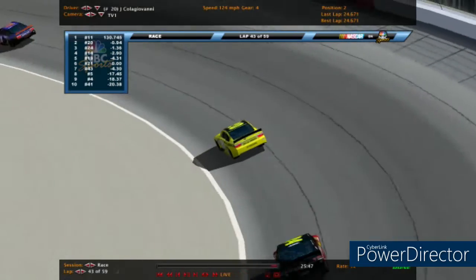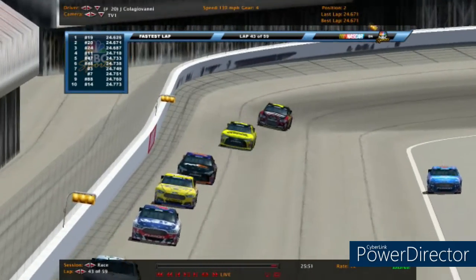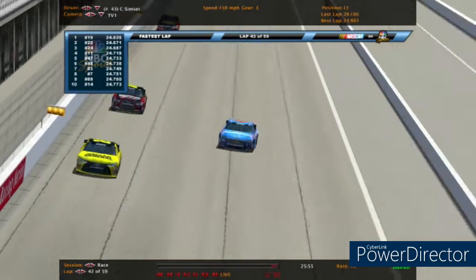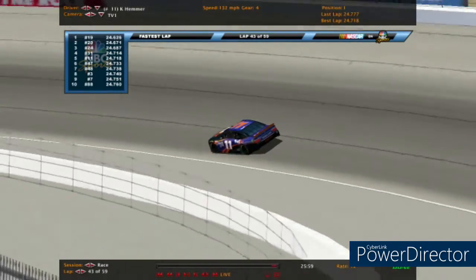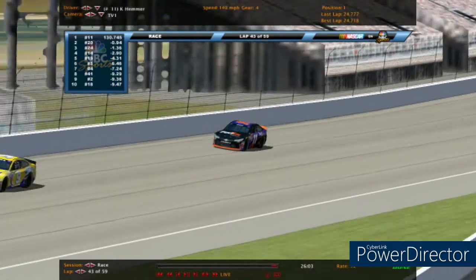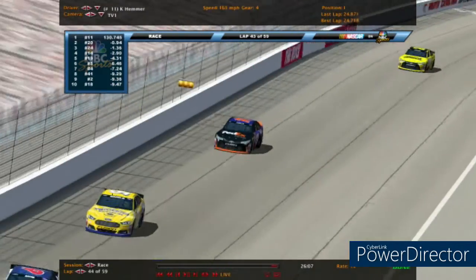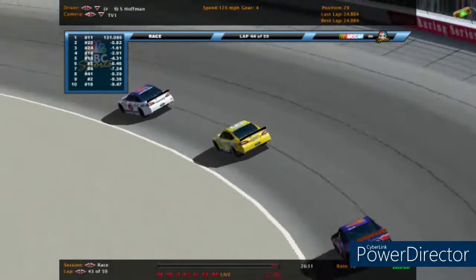Although the 20 just ran his fastest lap of the race, and the second fastest lap of the race. And the 24 is fast too. So actually the 11 isn't going to be the one putting pressure on the bumper. I think the 20 is going to be getting pressure on the 11. The gap goes down to 0.8 of a second.